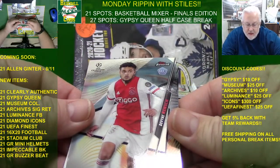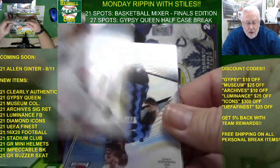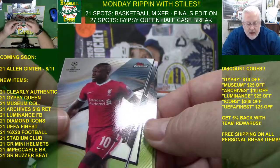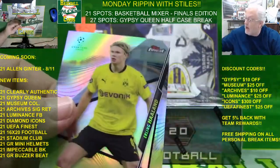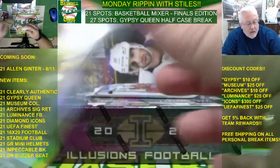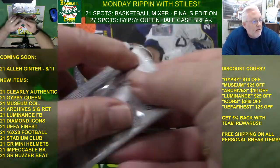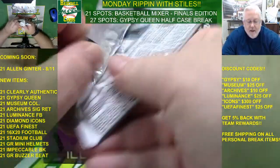Starting with Devin Wrench, rookie card. Rodrigo. Romelu Lukaku. Sadio Mane. And an Erling Haaland refractor. That's not a bad card to have at all. I do not collect soccer just because I'm trying to save my meager bank account, but if I did, Haaland would be one of the chase cards. Haven't butchered the names yet, but it'll happen, Herman.